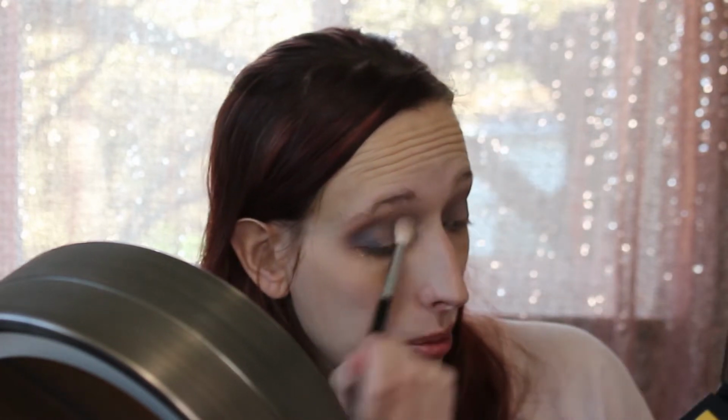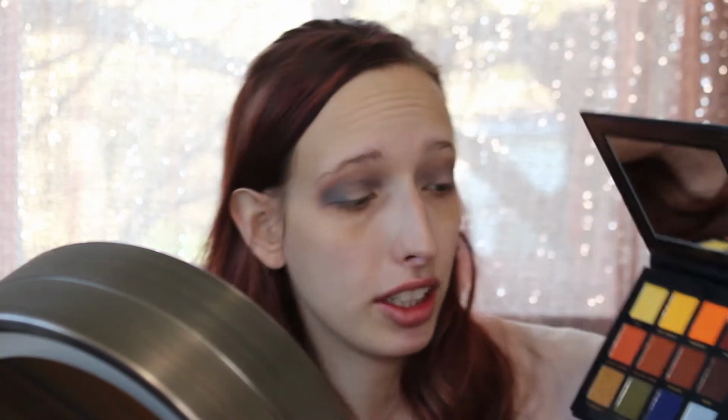I didn't think I'd be able to get a transition shade, but actually the shade Horizon does work really well. But I definitely feel like this palette needs a complementary palette with it. I would not recommend using it on its own unless you are truly into pure vibrant colors. But I'm loving the palette. I'm loving the concept of this palette. I think it's really cool.